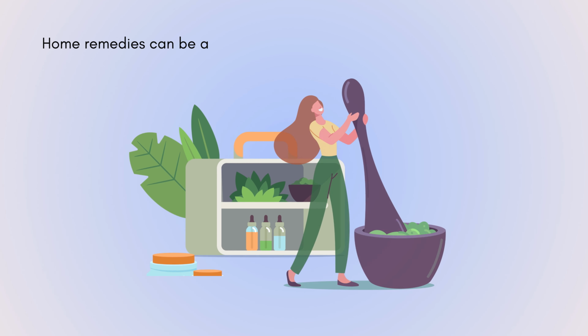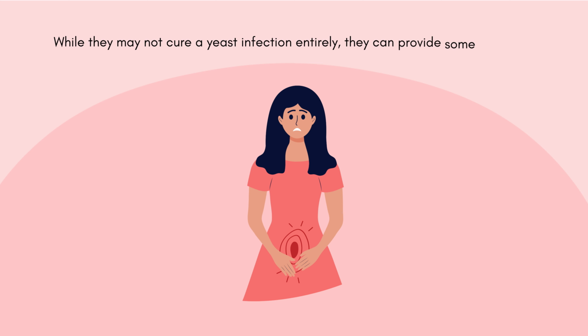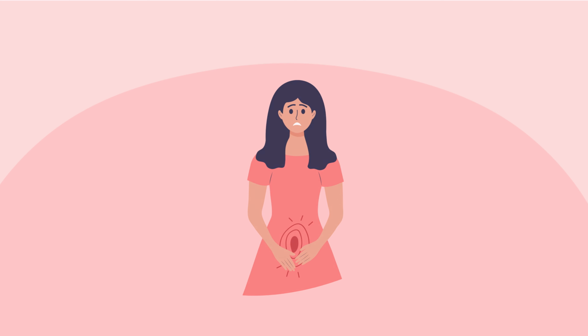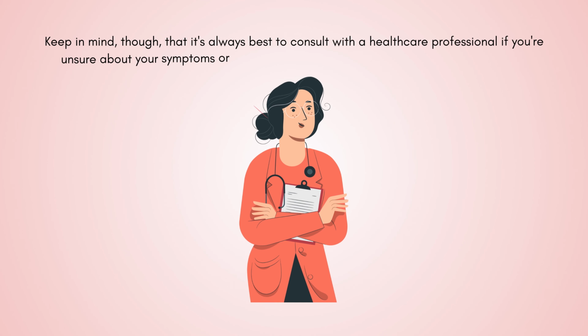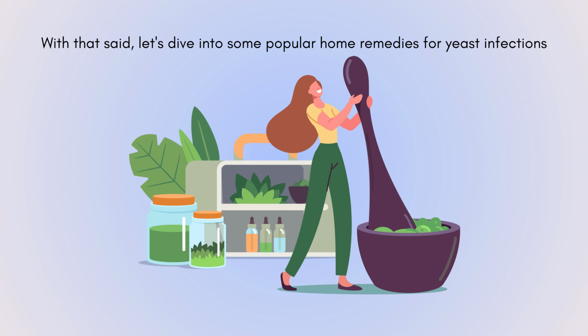Home remedies can be a great way to help alleviate symptoms and support your body's natural healing process. While they may not cure a yeast infection entirely, they can provide some relief and potentially prevent future infections. Keep in mind, though, that it's always best to consult with a healthcare professional if you're unsure about your symptoms or if home remedies aren't providing the relief you need. With that said, let's dive into some popular home remedies for yeast infections.